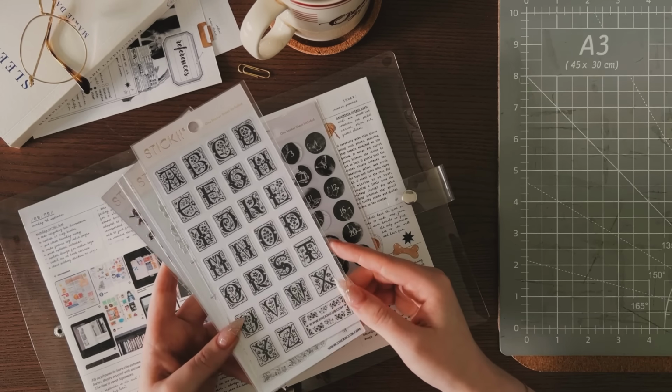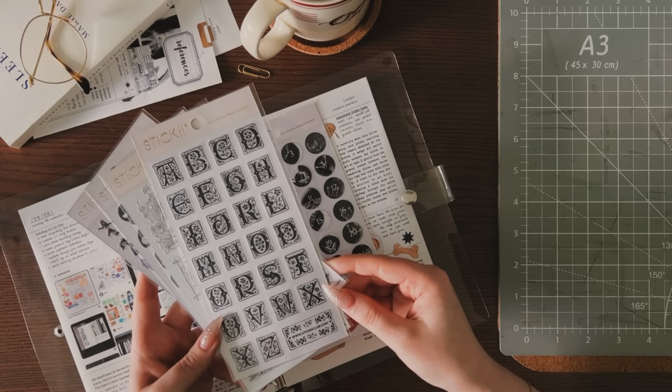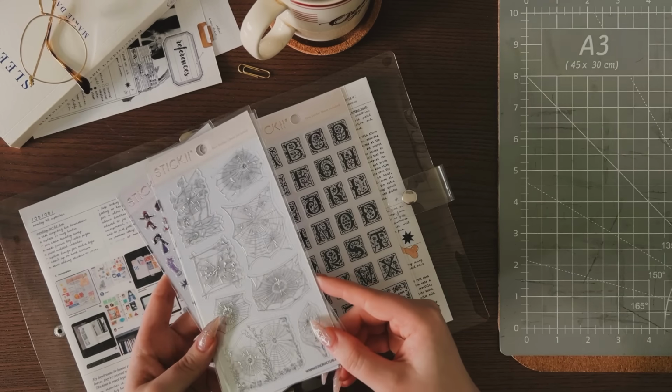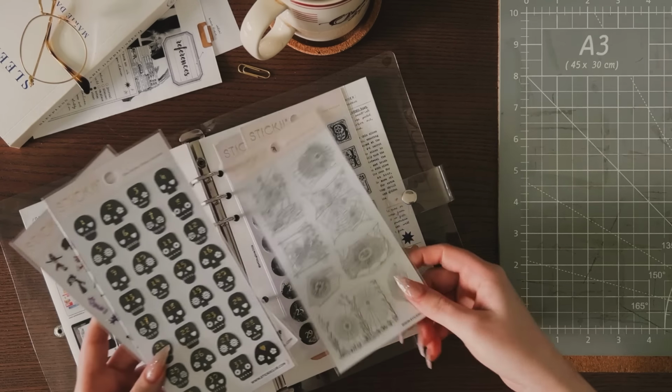And then I got these really cute initials. That's me. Again, I just think they're super cute for my pages. And then obviously these foiled cobwebs were a must. I just think 10 out of 10.